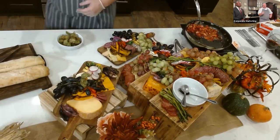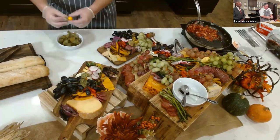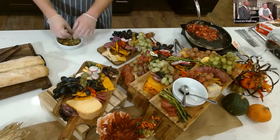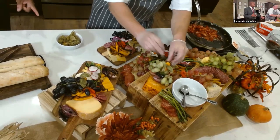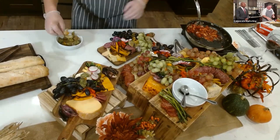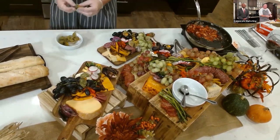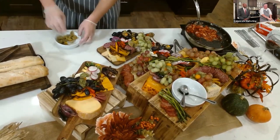I love leaving them on their stems. You just eat them straight off of there. It's not only pretty, but they also have a lot of great flavor. It'll make you pucker a little bit. So maybe you're drinking more of a dry red. This would pair perfectly with it, right? Oh, absolutely. And it's just a little fun treat on your charcuterie board. Remember, this is just our garnish. These are just items that we add at the very end to finish it up.